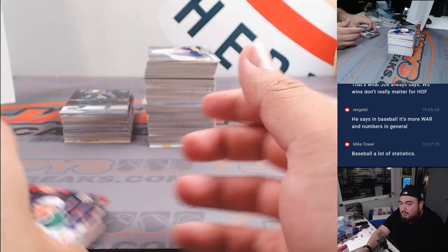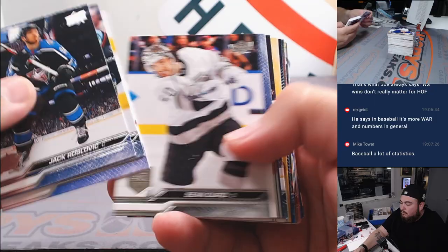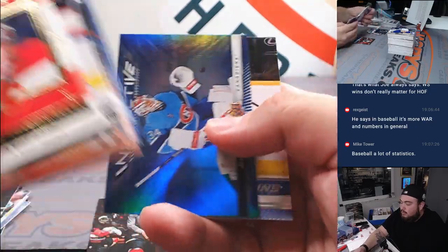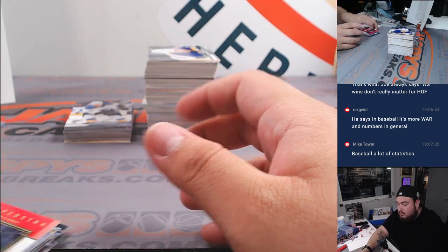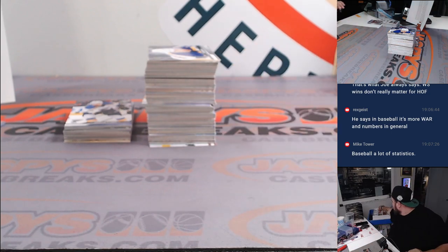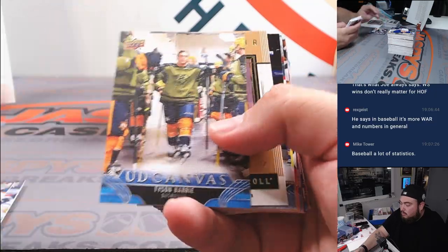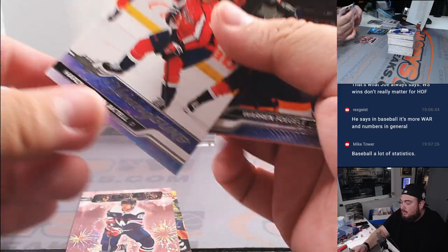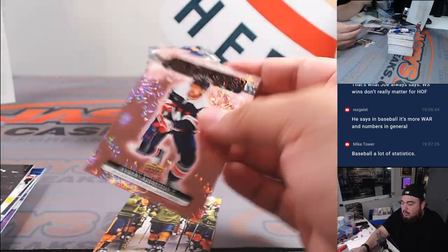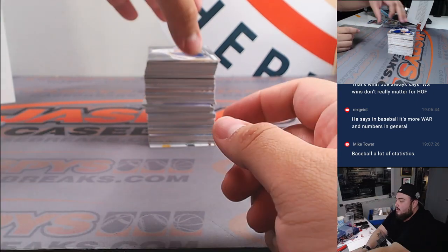Le Ferrier. Tua Tagovailoa. Sweeney. Tyson Berry. Kuznetsov, Dazzler, Akhtel. All right, we need a holy miracle here. Uno más.